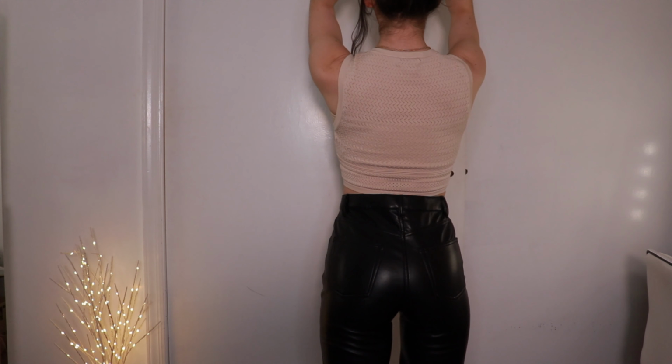I probably wouldn't wear this with anything underneath, but in case it was a little bit noticeable through the camera, I didn't want to get demonetized, so I'm not going to show you guys what that looks like, but it looks really cute without anything underneath. I also love the fact that you can wear a bra comfortably underneath this because of how the cut is.